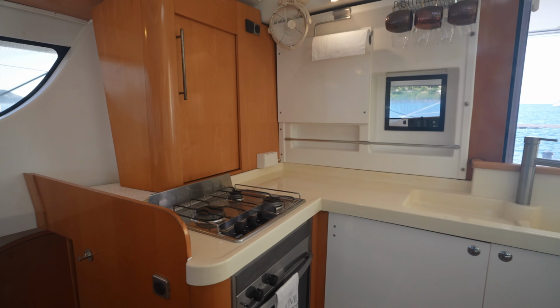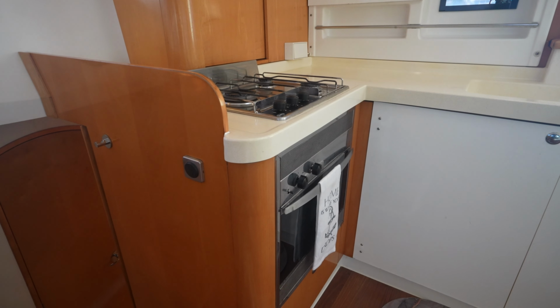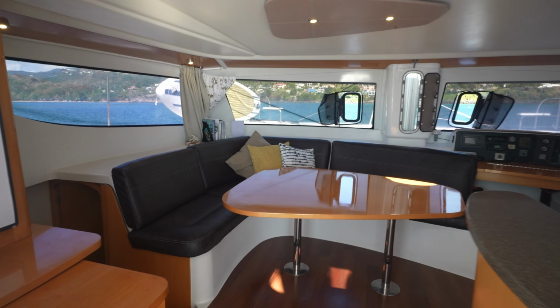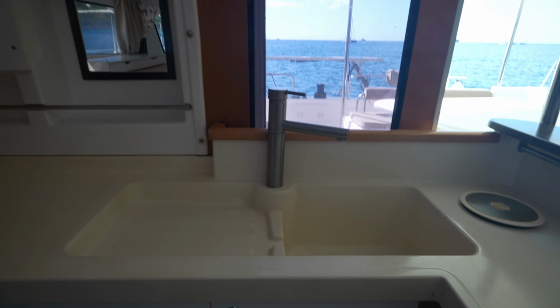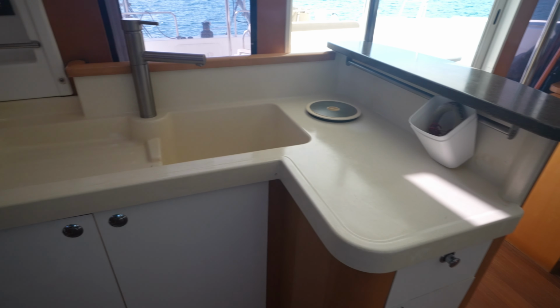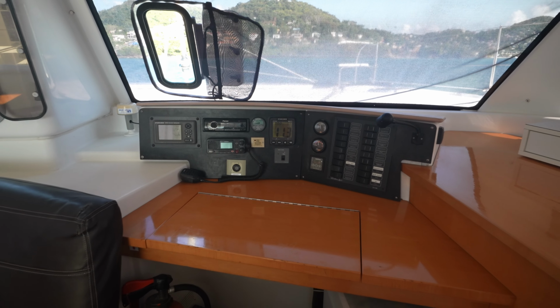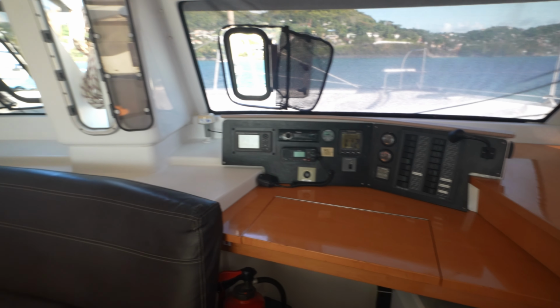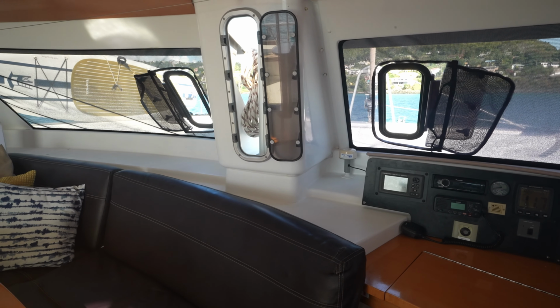As with the other Fountaine Pajot that we looked at, the round edges on all of the cabinets and the tables and the outside area, but also as you come into the salon, into the saloon, I prefer to say. Then you've got rounded edges. You're not going to bang into sharp corners and ding yourself up and get a bunch of boat bites. So that's really nice. The upholstery in here on the settees looks great.